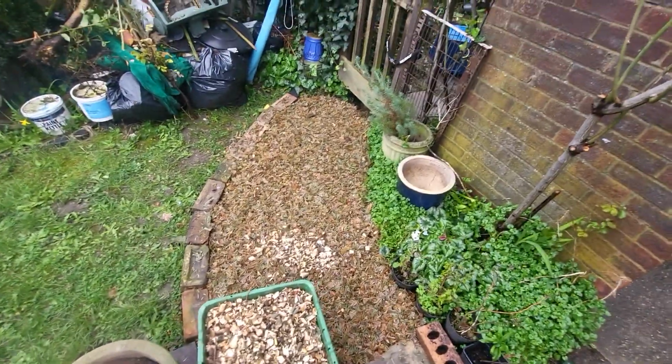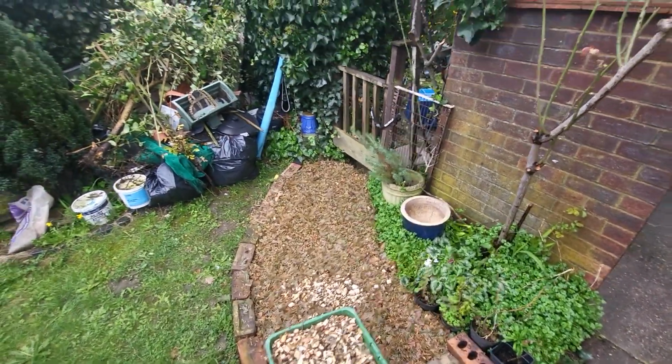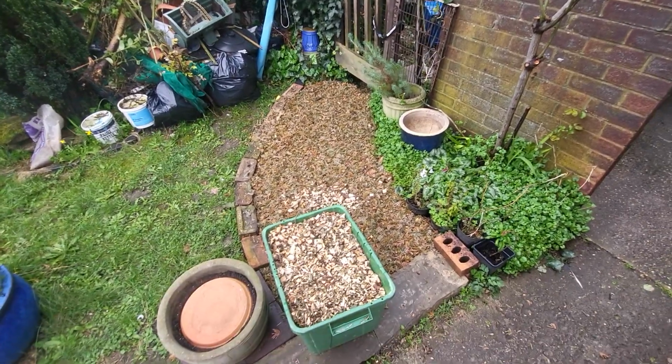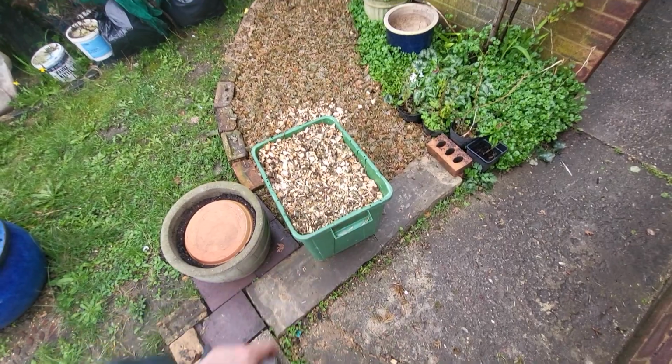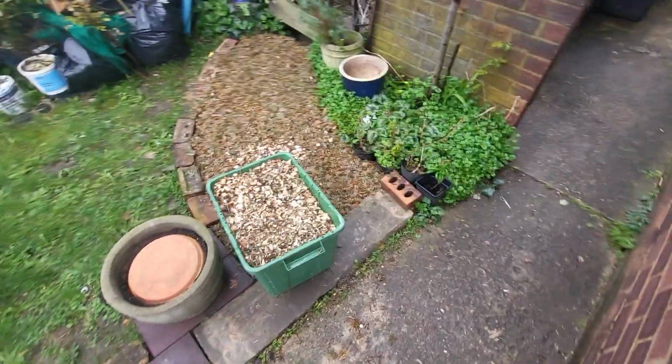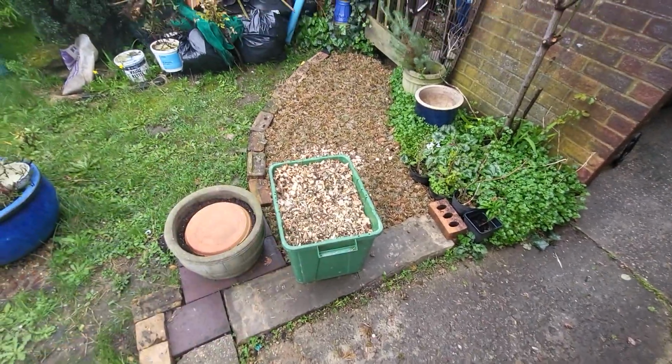Yeah, but I've also got a litter tray. So what I might do, I might get the cat's litter tray, which is like a clay stuff, and I'll put that on first, and then I'll put the wood chip on. But there's shreddings halfway, wood chips the other half.